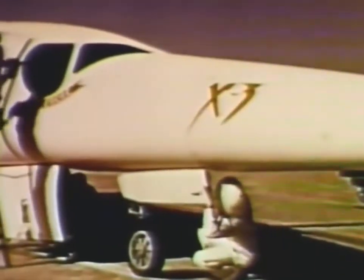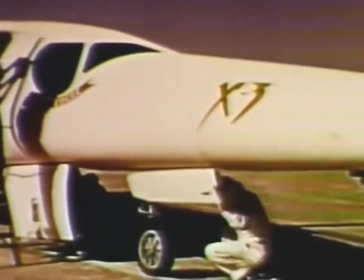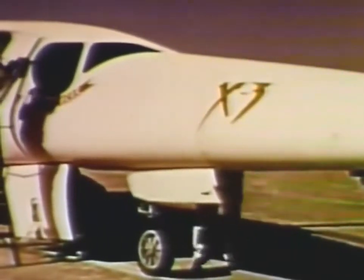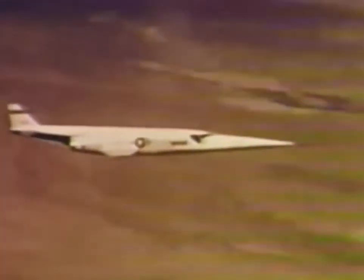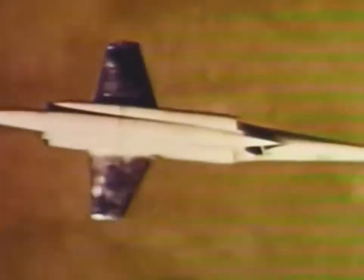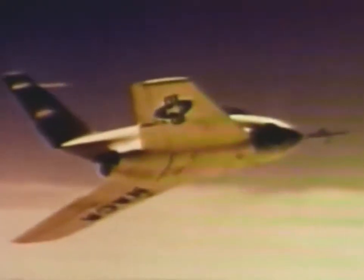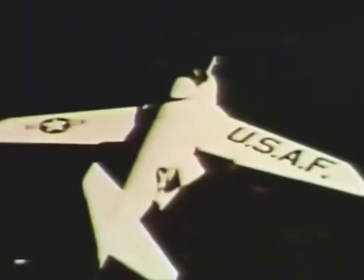The largest of the early research aircraft was the X-3 Stiletto. It was 69 feet long with a wingspan of 22 feet. The primary mission of the X-3 was thin wing research. Powered by two jet engines, the X-3 had a top speed of slightly in excess of Mach 1, the speed of sound. The X-4 was easily recognizable by its lack of a horizontal tail.